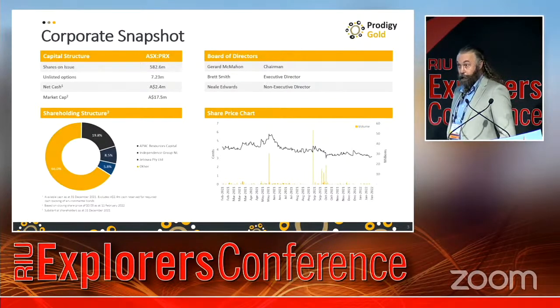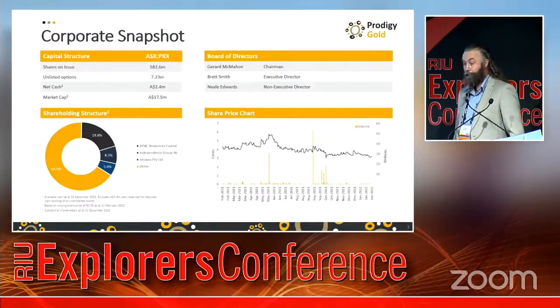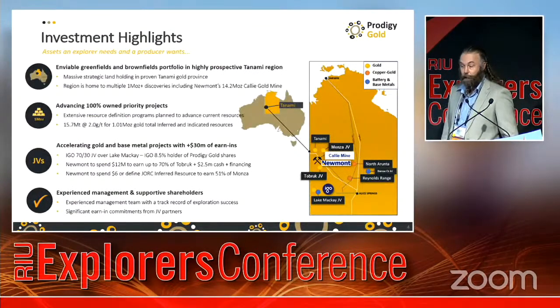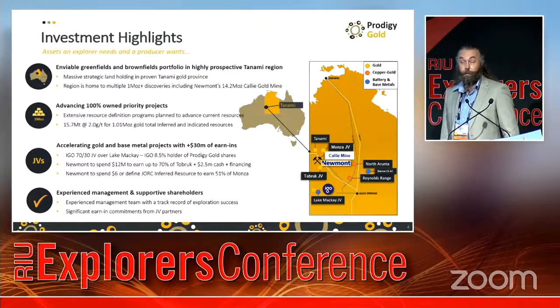We're funded to take us through our first round of exploration this year, as well as progressing our concept study at one of our major resources. So a couple of highlights and a bit of a structure to this presentation today. We've got a very enviable greenfields and brownfields portfolio in the Tanami, and a leading explorer as far as the real estate holding we've got there, backed up by our joint ventures and the money that they're putting forward to the projects that we're advancing.